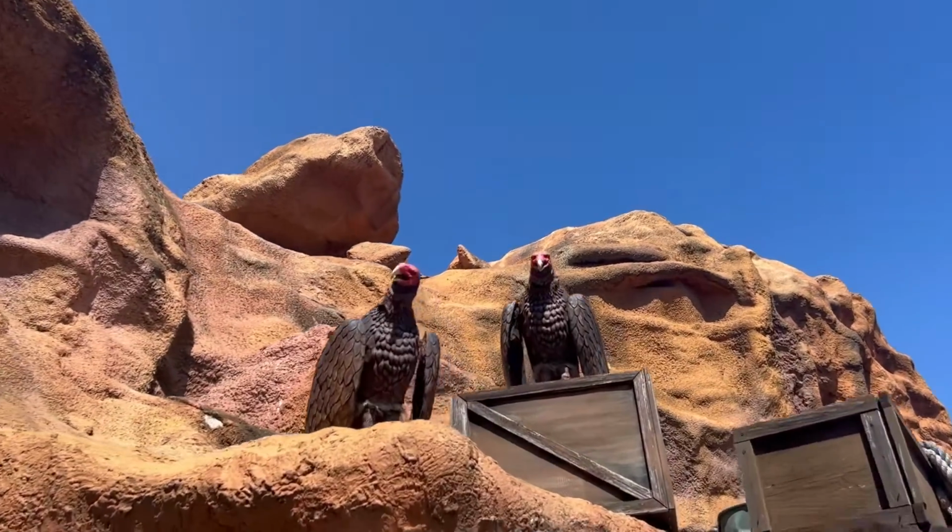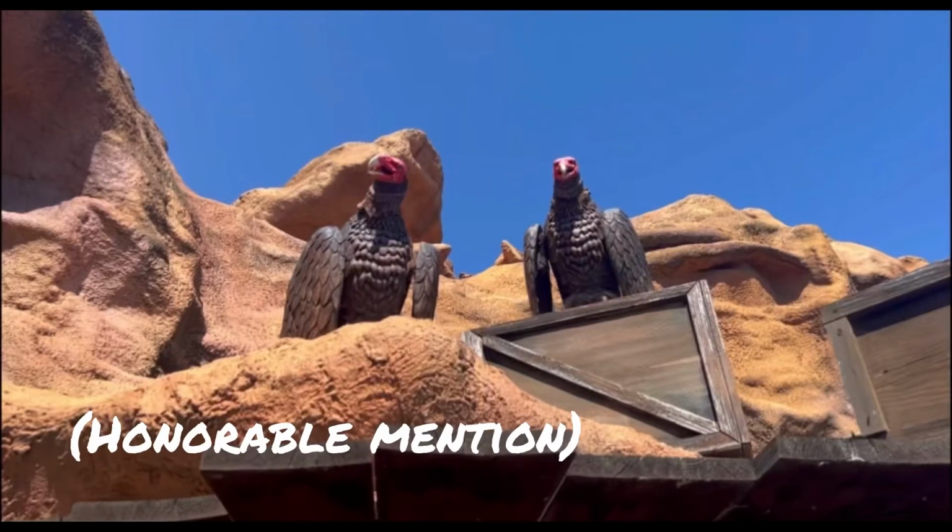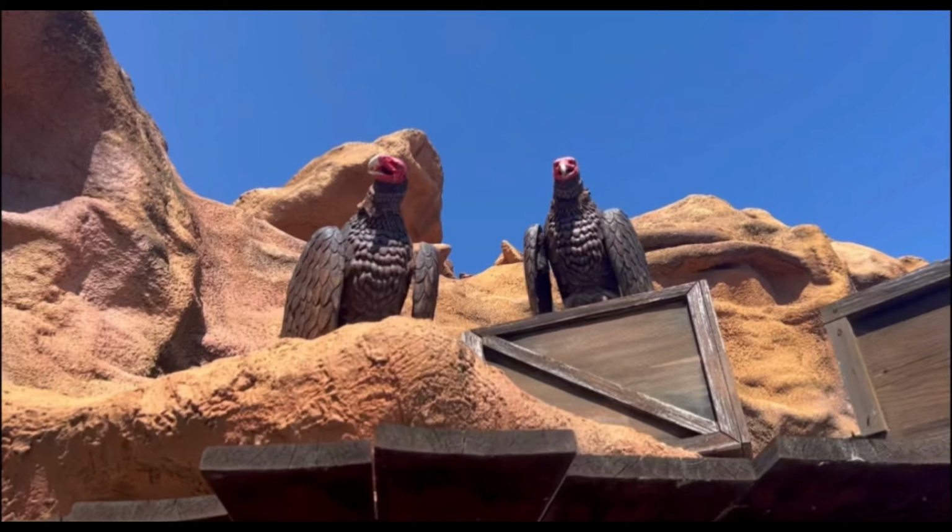Honorable mention here goes to these vultures. You kind of come out of the ride and go back in. And I love these vultures, so we're going to mention them honorably. Get one more sight from the top of all those, maybe 24 or more animatronics. That's a lot of them. Now, that lady's not an animatronic right there. She's just riding the ride.